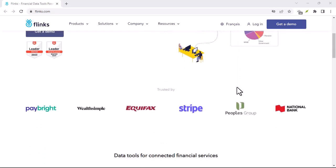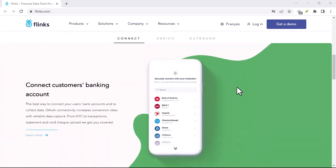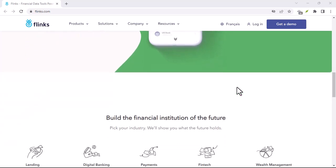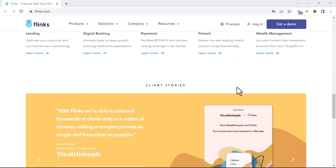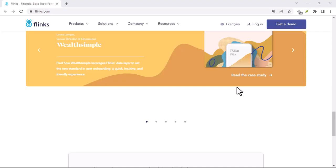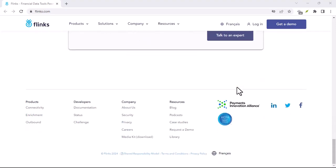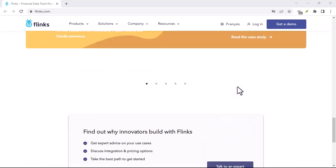Another benefit of Flink is its improved accuracy. Manual verification is prone to human error. Someone might misread a number on a pay stub or accidentally transpose digits on a bank statement. Flink's automated system eliminates these risks, ensuring greater accuracy and reducing the likelihood of errors. This not only benefits businesses but also protects consumers from potential mistakes.